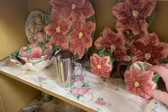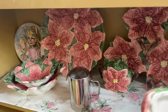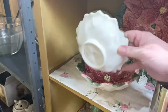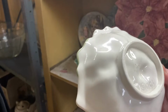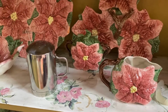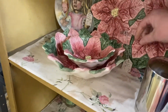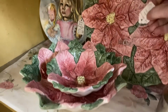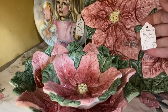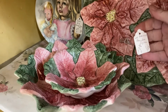And this set here of Poinsettia Dishes I thought were very interesting too. And I don't remember what they were marked. I apologize for that. But there was a couple of bowls and a platter, a creamer and sugar, and a tidbit tray. And they did want $60 for the whole set. And that would make for some great entertaining pieces.